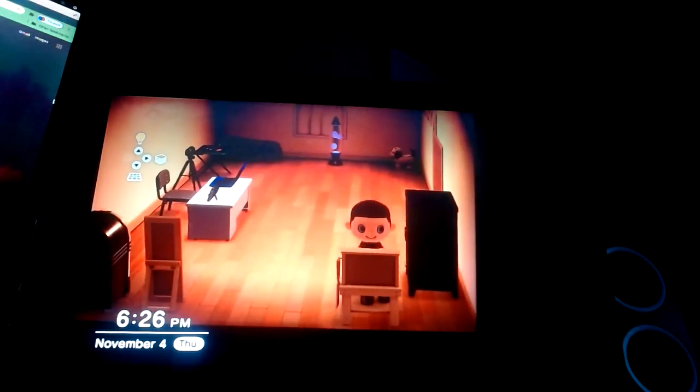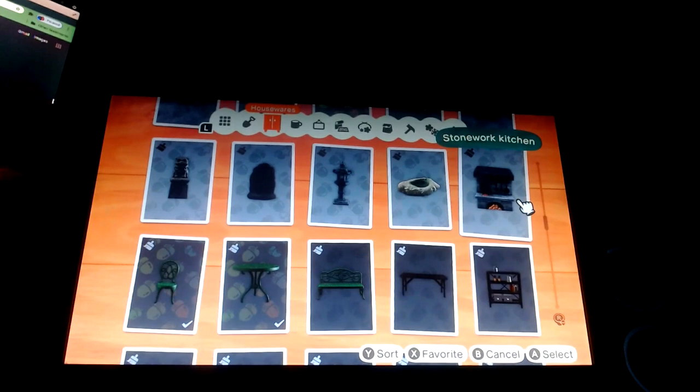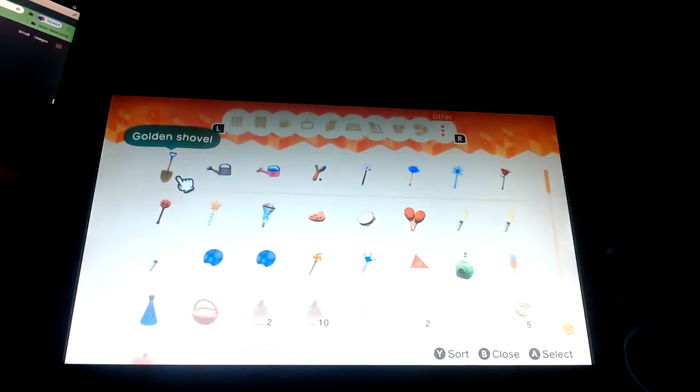I liked it. Let me see. What do I need? Let's craft. Stonework kitchen. What do I need? 10 iron nuggets, 15 clay, and 30 stone. Do I have the materials already? I don't remember.